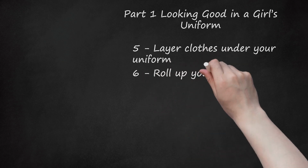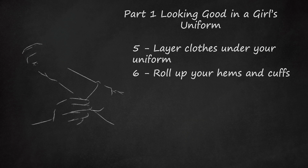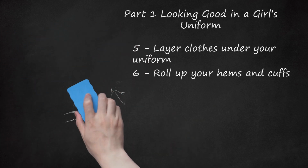6. Roll up your hems and cuffs. Roll up the cuffs on a long-sleeved shirt so that it sits at elbow level, and roll up the cuffs on a short-sleeved shirt to make it more of a cap sleeve style. You can also roll up the hem on your shorts and pants. Don't roll your shorts up too high if your school has restrictions about how long they have to be.